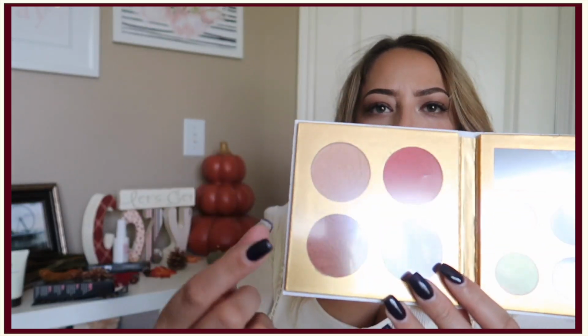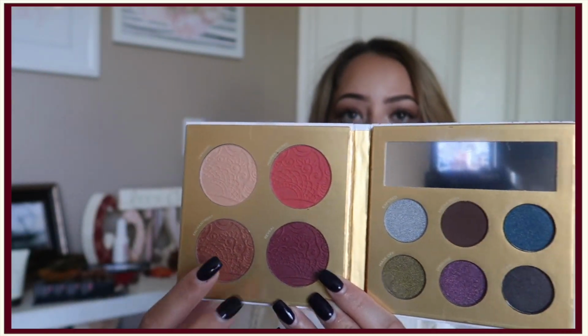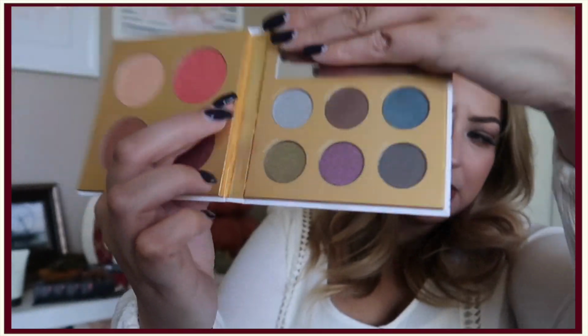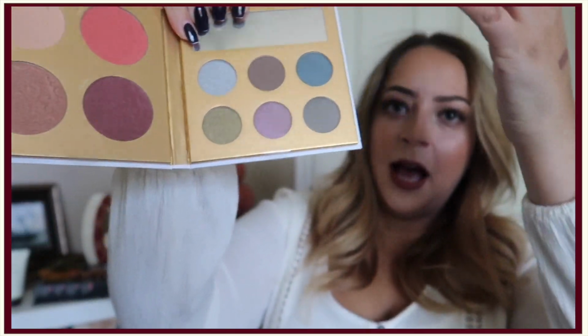Okay, so it looks like 4 different blushes, and I'm really digging this color and this color. And then there's a little mirror, as you can see, and then 6 eyeshadows. Green, what is that, like silver, purple, brown, and then 2 blues. I'm not big on colors, you know, like you guys see me do my makeup. I'm pretty much a brown kind of girl. But I'm excited to try these actually. Goodness, they just really want to protect these, don't they? There's so many obstacles to get into this thing.